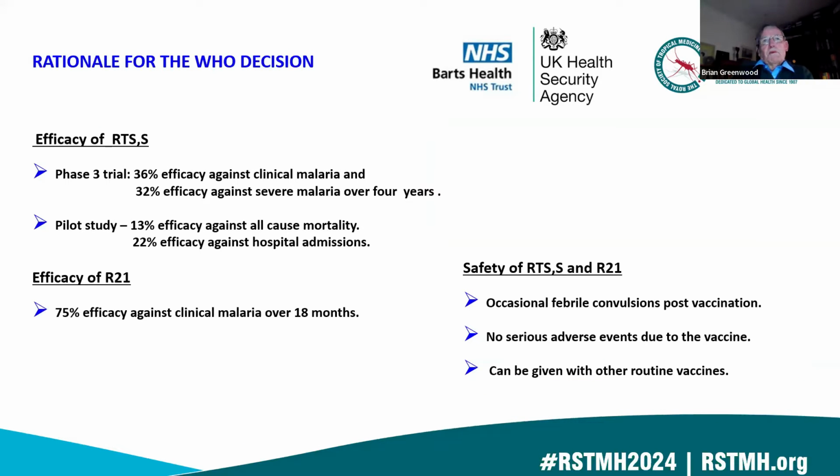So what was the basis of WHO's decision to recommend the deployment of these two vaccines? Well, with RTS,S, we had many, many years of different clinical trials, a big phase 3 trial, which showed that one got reasonable efficacy, 36% against clinical malaria, 32% against severe malaria over 4 years.